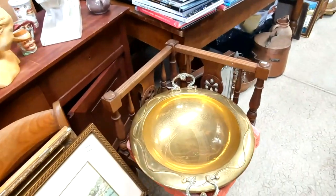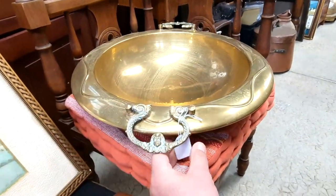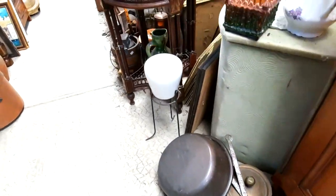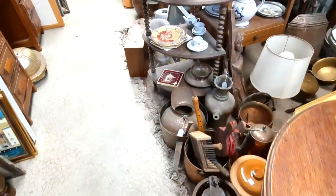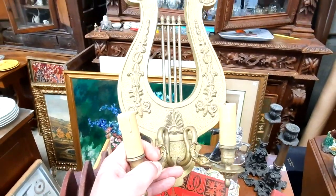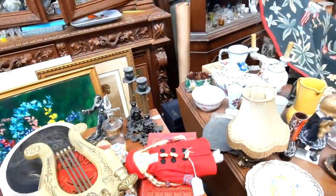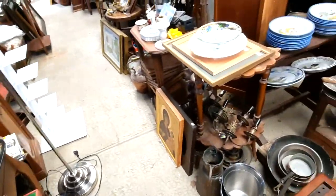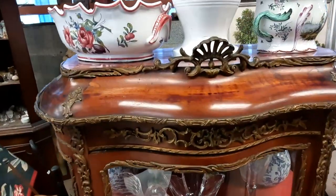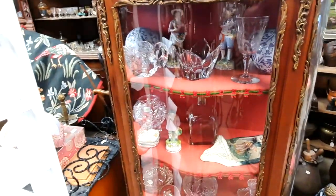Ooh, look at that. Seeing what we can find. Unusual in brass, not too bad. 60, not for me. It's a nice one for all those music lovers out there. What they call a stave. There's all sorts of eras, genre, this beautiful cabinet. And you have it next to something like this.